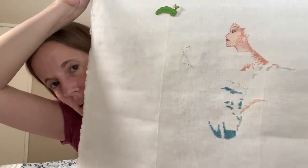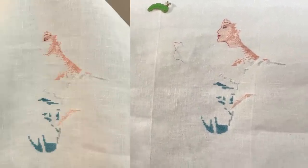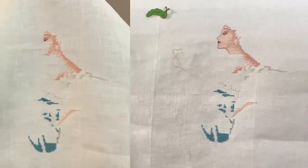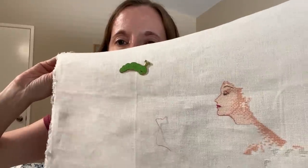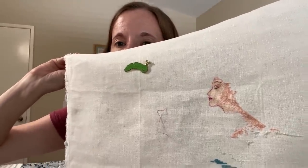This is on 32 count oyster linen by MCG Textiles. And I finished her face, it looks like. Because I remember last time her face wasn't done, I think. In my WIP parade from before. So next time I can work on her hair. Which will be fun.